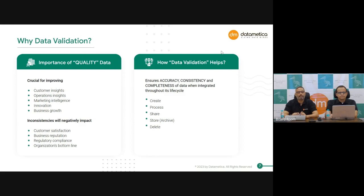Compliance is another big reason we need to focus on quality. We have seen enough examples wherein regulators have put humongous fines on enterprises, big and small, and that has impacted bottom lines. So there are enough reasons to really focus on quality.